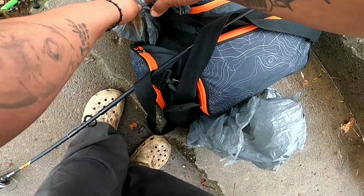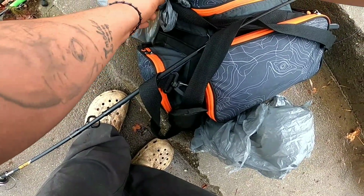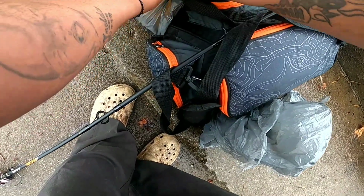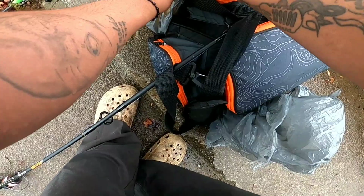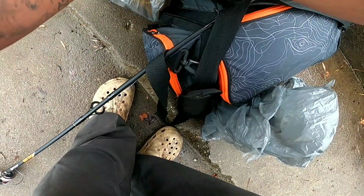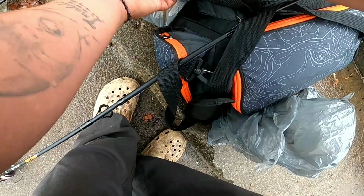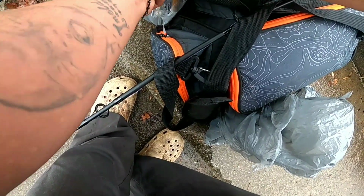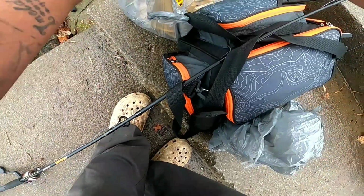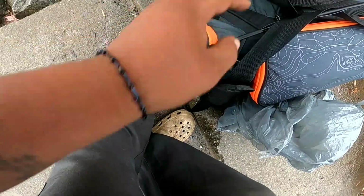Ran out of room in my tackle box. Nice day to fish though. Not too cold. Definitely far from hot. The fish should be biting. All right. Find these night crawlers.